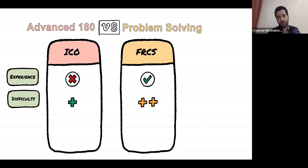So this is what makes the FRCS, to my mind, more difficult: the problem solving part. If you are sitting again, you fail the whole exam if you didn't pass the problem solving part. Okay, so you should consider this.